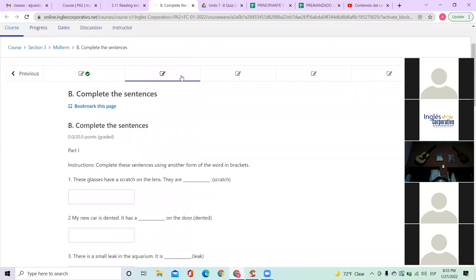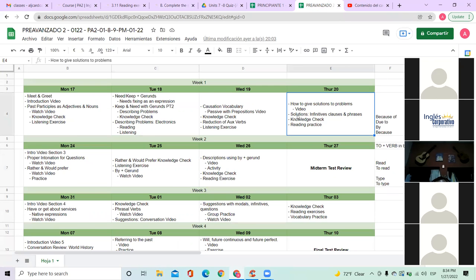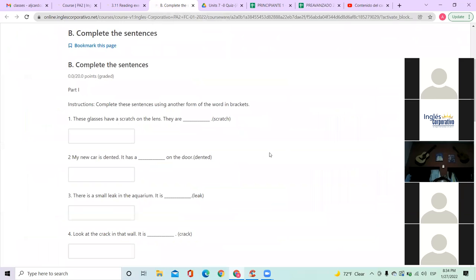Now we go into section two, or section B, for the midterm test. For this section, we are going to be completing sentences. For the instructions, we are using another form of the word in brackets, so we have to make it make sense, right? This is where we reviewed a little bit about infinitive clauses and phrases, and gerunds. We are going to get into past participle as adjectives or nouns, and in the following exercises we'll review passive and infinitive clauses. So remember that as we are completing this.